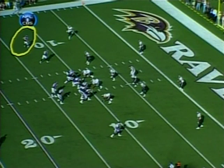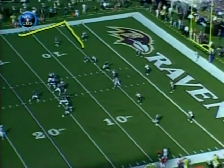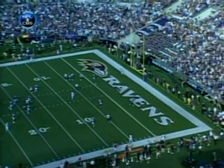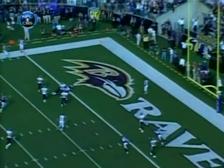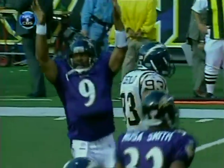You see Heath up to the top of the screen. They motion him out. He's going to go up the field and work back underneath. He's just sitting there, comes back and finds the ball. Now the impressive thing is after the catch. Todd Heath is a physical player. Look at the emotion, the energy, the excitement on the sideline. Do you think Brian Billick is excited about having number 9 in Baltimore?